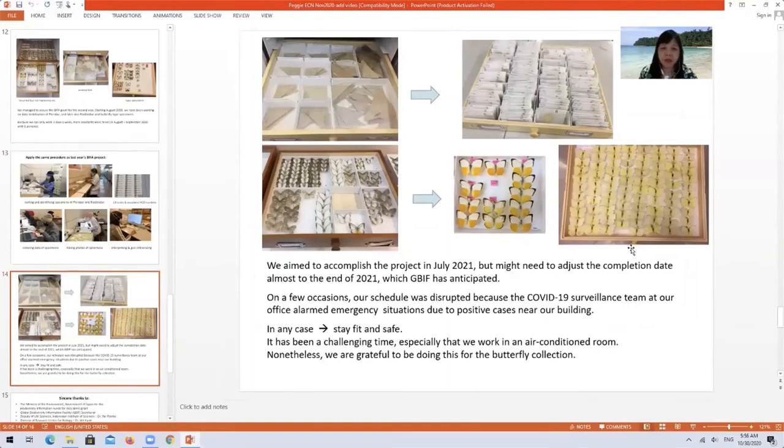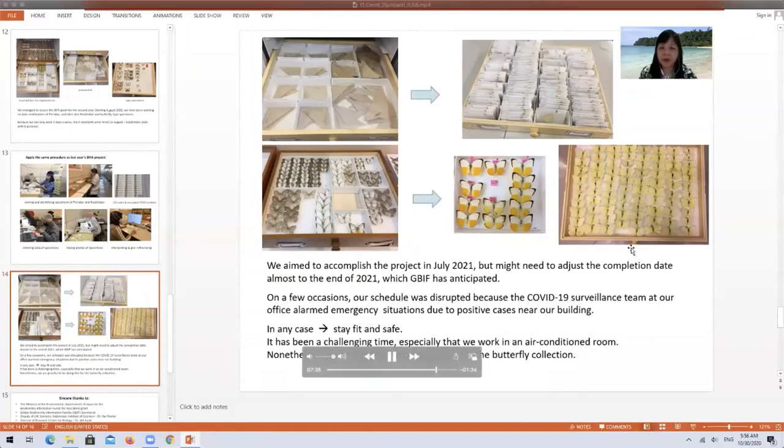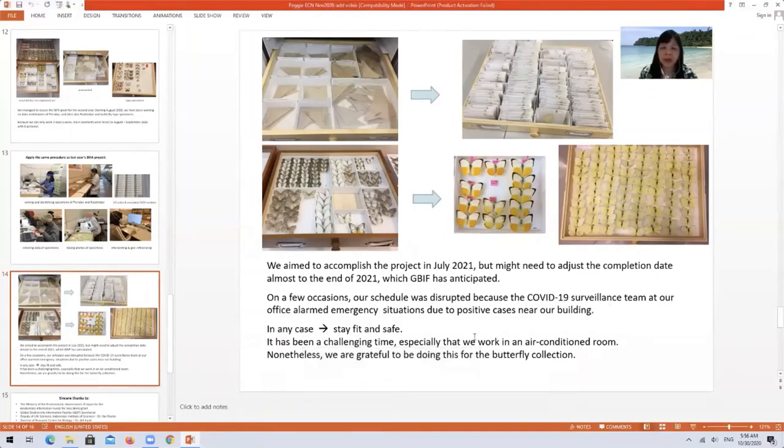On a few occasions, our schedule was disrupted because the COVID-19 surveillance team alarmed an emergency situation due to positive cases near our building. In those cases, we could only work once a week, and then our office was disinfected once again and we could resume our work. In any case, we need to remind each other to stay fit and healthy and safe.